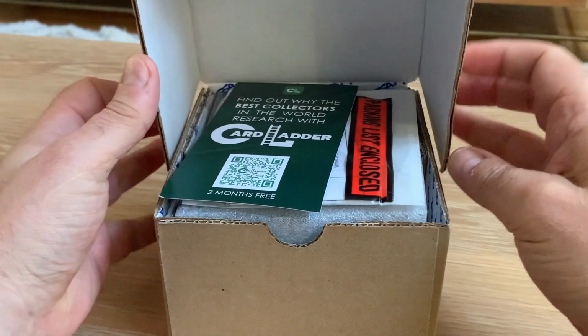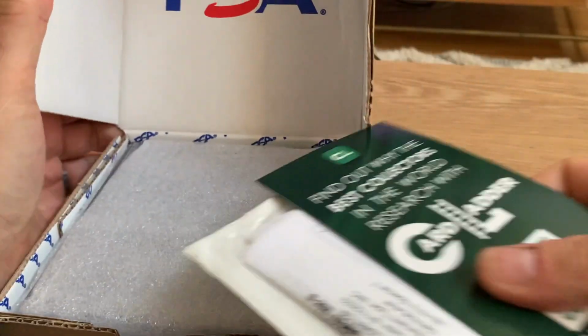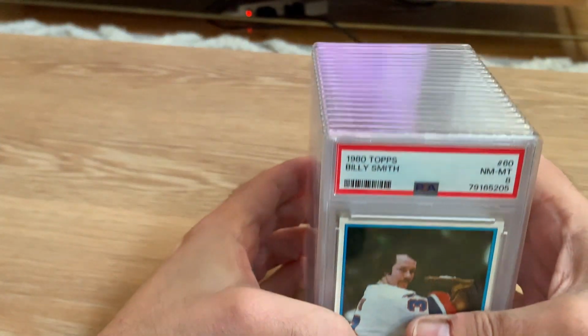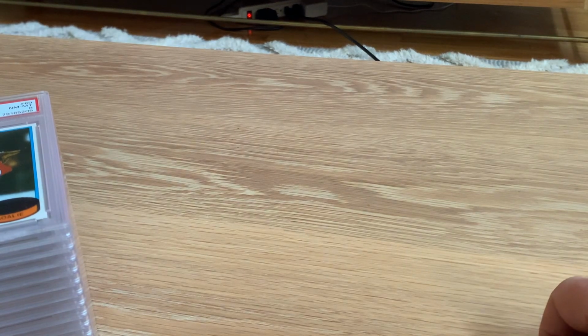All right, guys. What I have here in front of me is a 20 card order. This was a bulk order, $15 a card, 1980s. Yeah, 1980s. So we have, what do we got? We got mainly hockey, but we have some football, and some hockey and football. I do know the grades, but I didn't really memorize them, so some of them may be surprising.